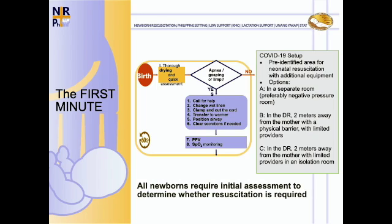In those instances of mothers suspected or confirmed to have COVID-19, an area for possible resuscitation must be identified beforehand. Options for this area must be discussed with the parents prior to delivery and also depend on the available facility. One option is to conduct resuscitation in a completely separate room from the mother, preferably with negative pressure.